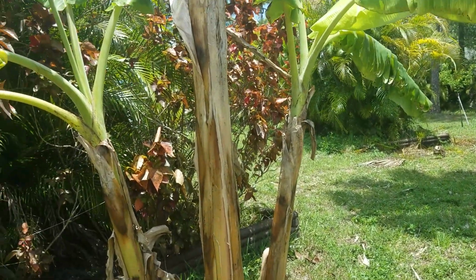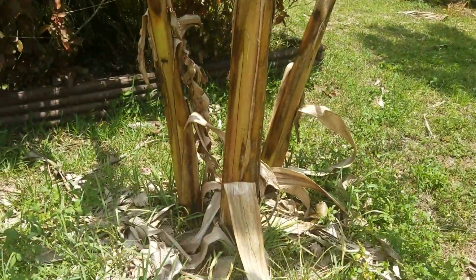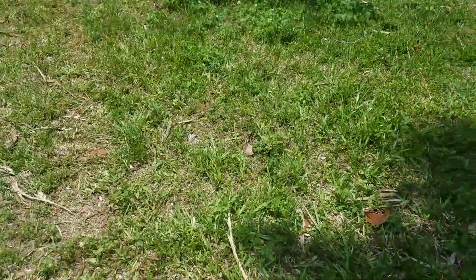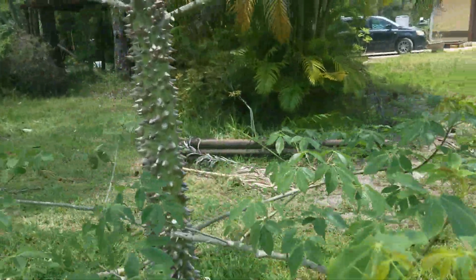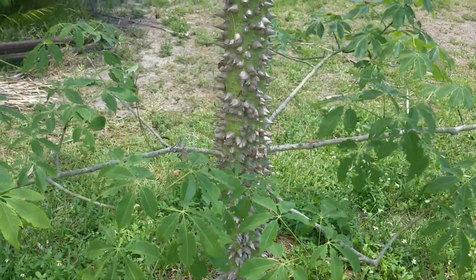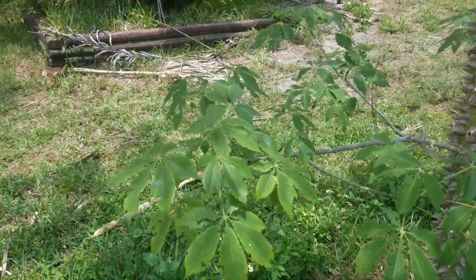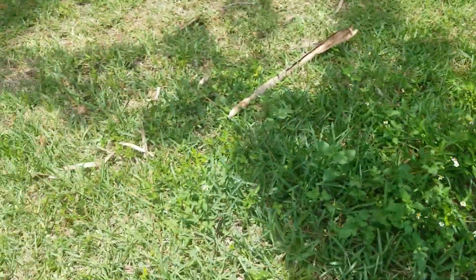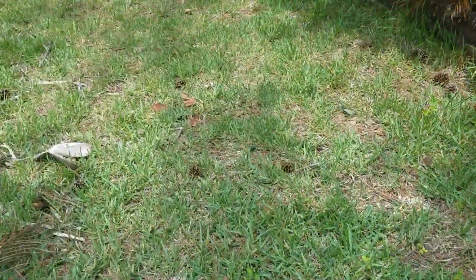3 more of my bananas. That one's getting ready to throw a spike. You can tell, they swell up at the bottom. And what else we got? We have a silk floss tree. This thing has spikes on it that are just ridiculous. I got 3 different species, actually 4 different of these trees, and hopefully they start flowering soon. But as you can see, we got pests down here, like the Sri Lanka weevil that eats everything. Little white beetle with black spots.